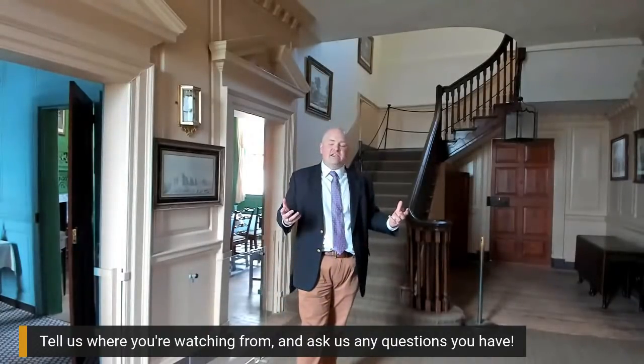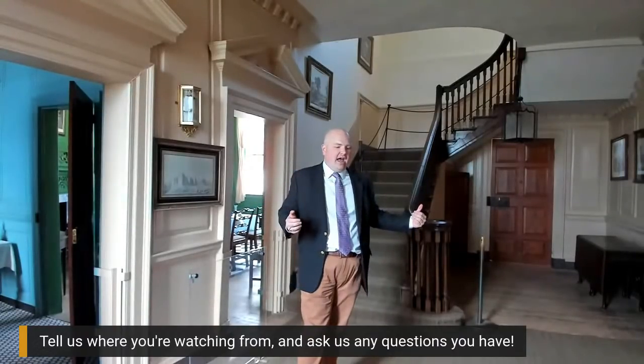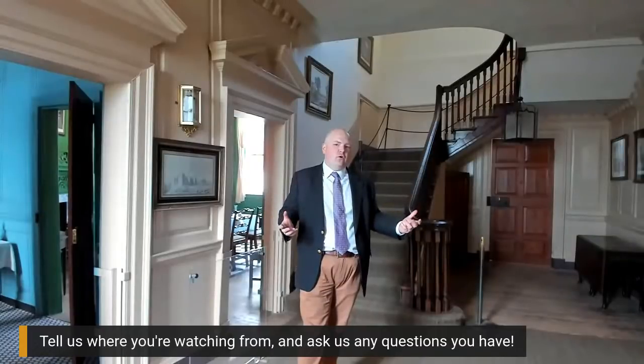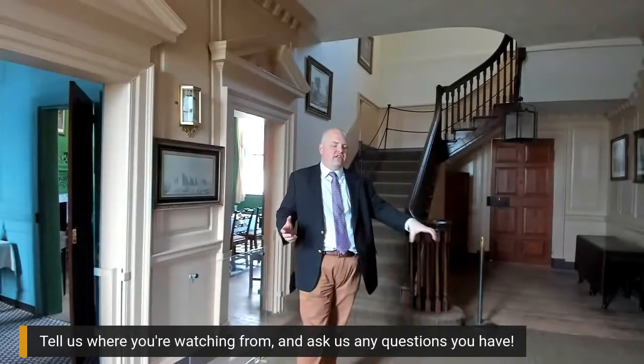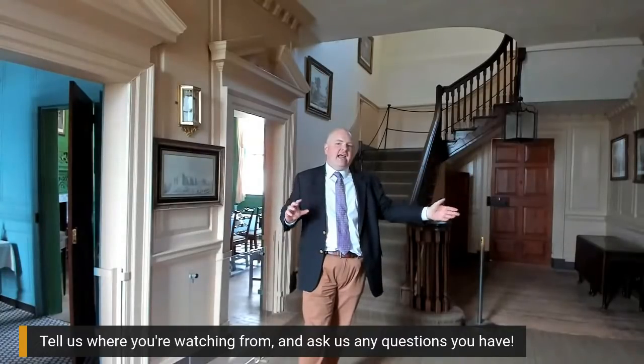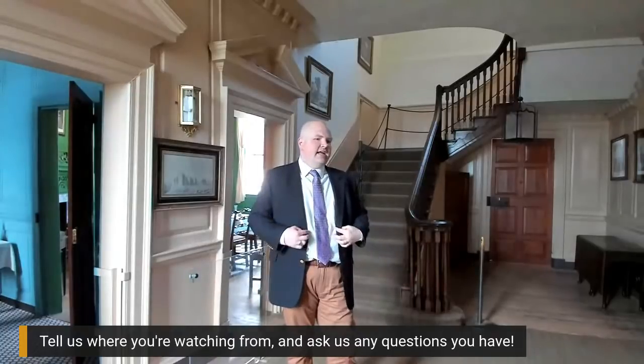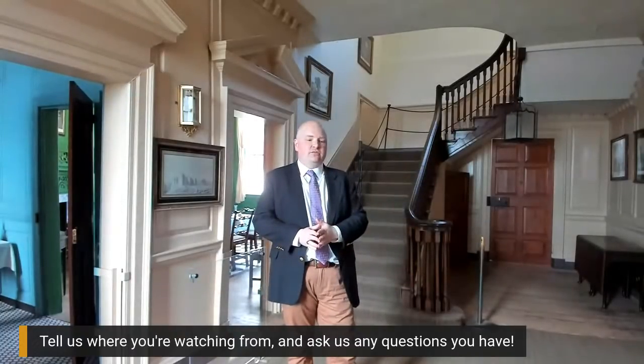A central passage is a very common form in an 18th century Virginia house. You often see them running through the house, and in the most simple form of a Virginia house, you have a central passage with a hall and a parlor on either side. And so that was the space that people came in and got prepared to go into the additional spaces.